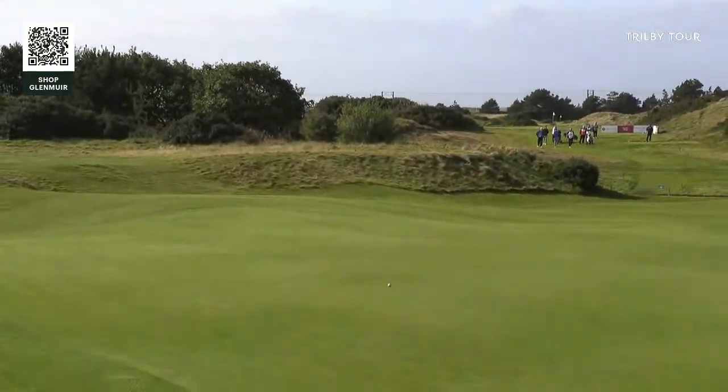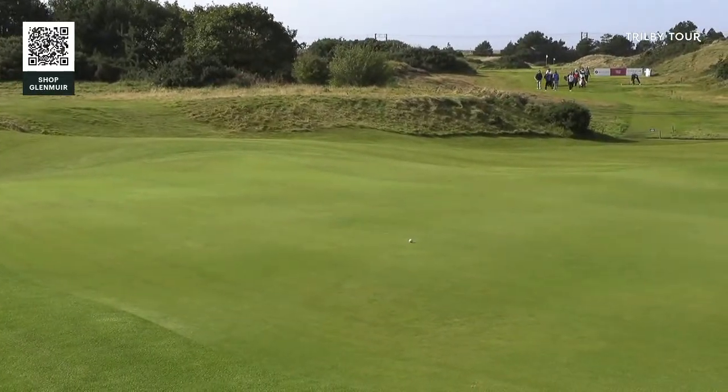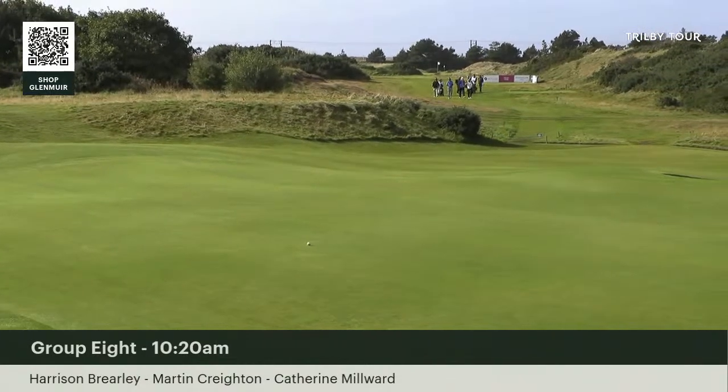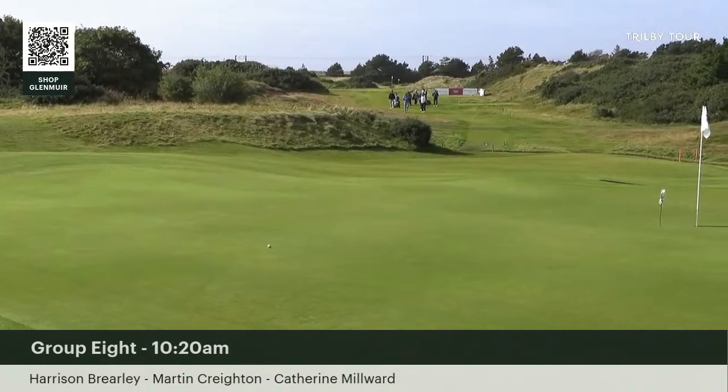Great shot there by Catherine Millward. She finds the dance floor. It's the best of the bunch here at the par 3 sixth. They're going to make their way down.